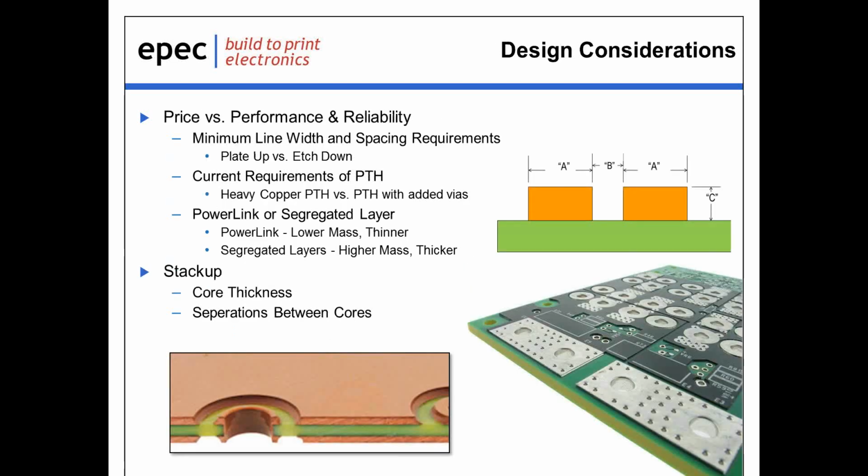So getting into design considerations, the designer will need to weigh the trade-offs relative to price versus performance and reliability. Minimum line width and spacing is dependent on the process used to create the circuit. Plating up allows for finer lines and spaces than etching down, but it comes with a higher cost due to the extra process steps and time required in the plating tanks.